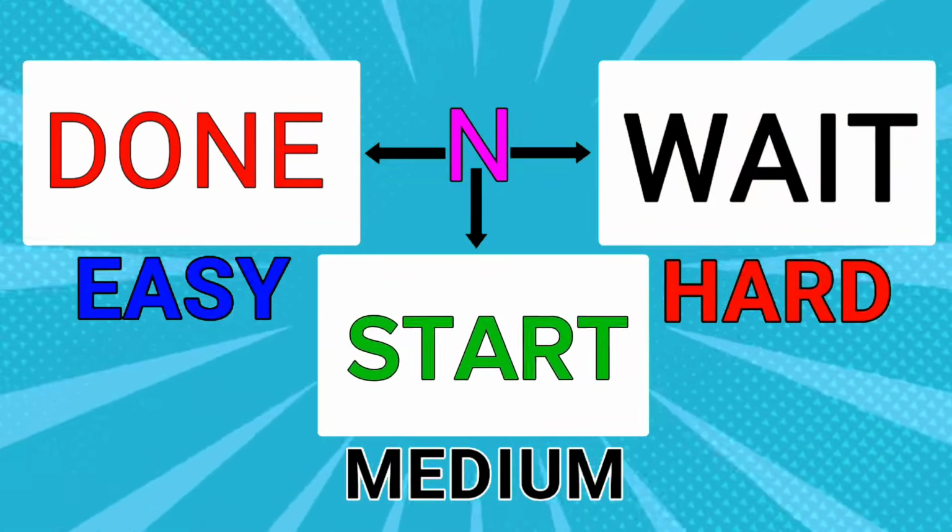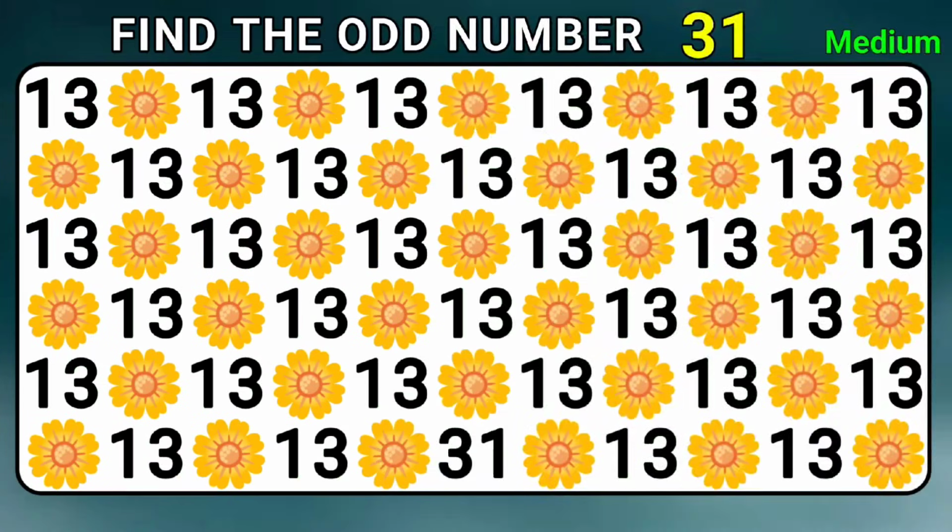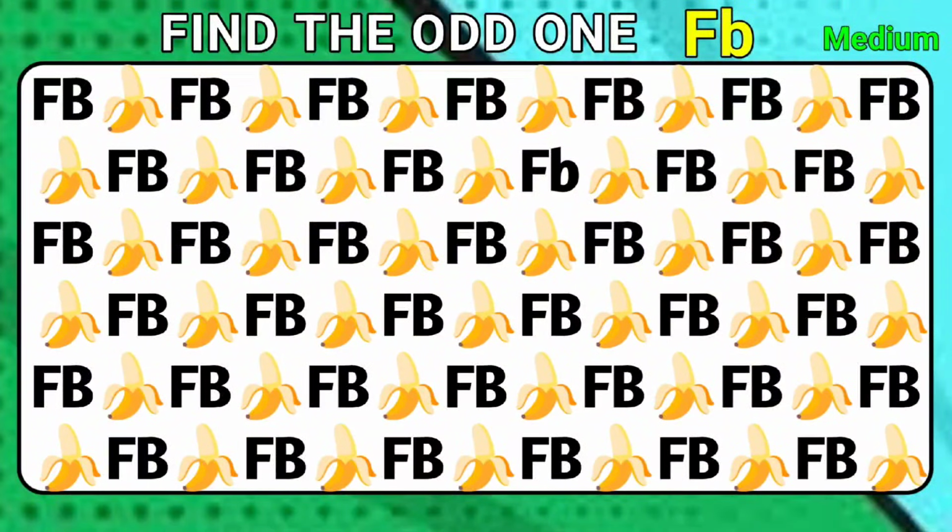Easy level done, medium level start. Can you find the odd emoji within given time? Only math lover can find the odd number within time. Can you find the odd one FB within time?